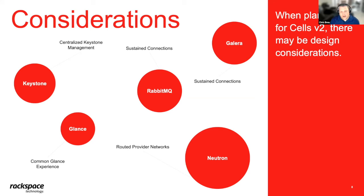With the Galera side of the house, we really only see maybe 3,500 active sustained connections. And at the HAProxy or the load balancing layer, there's roughly 11,000 sustained connections at any given time.